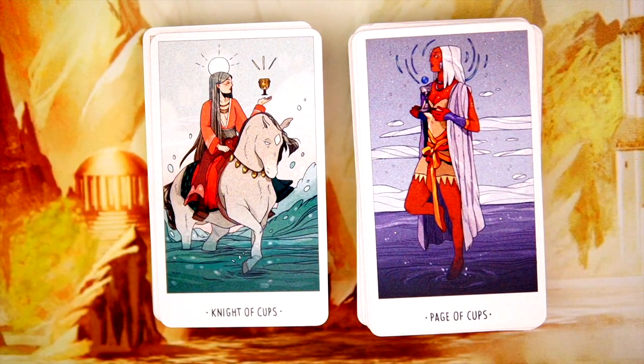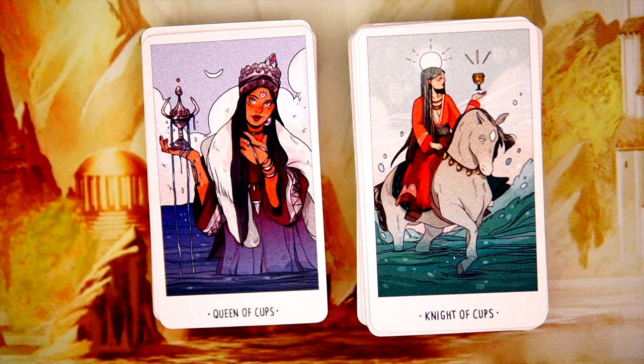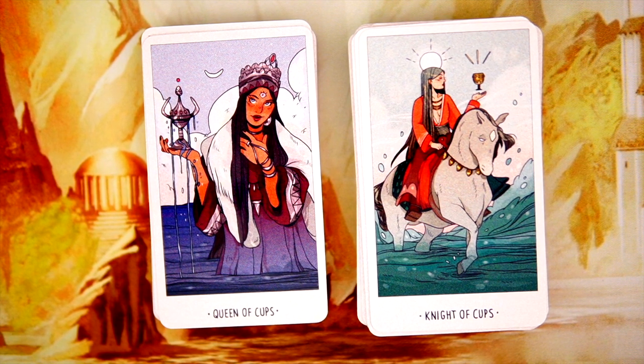And we have the Knight of Cups, which, very cool. Mr. Romance. And the Queen of Cups, with the actual cup from the Rider-Waite. Well, yeah, mostly. Not exactly, but the decoration on the cup is very similar. And I like how it's sort of dripping, too.